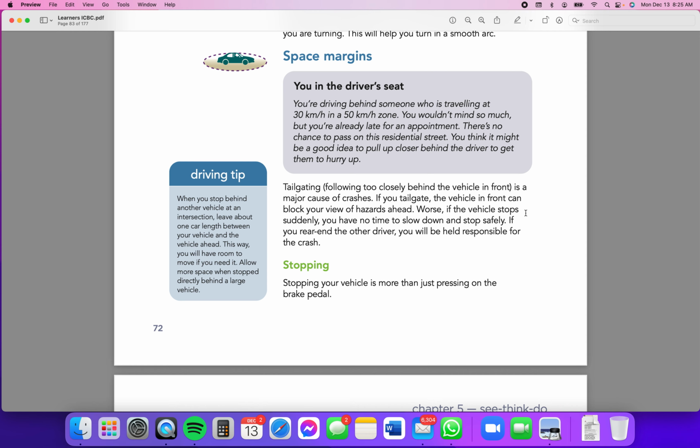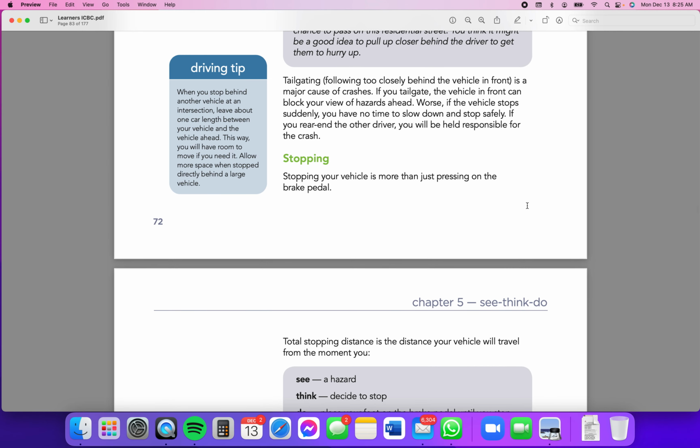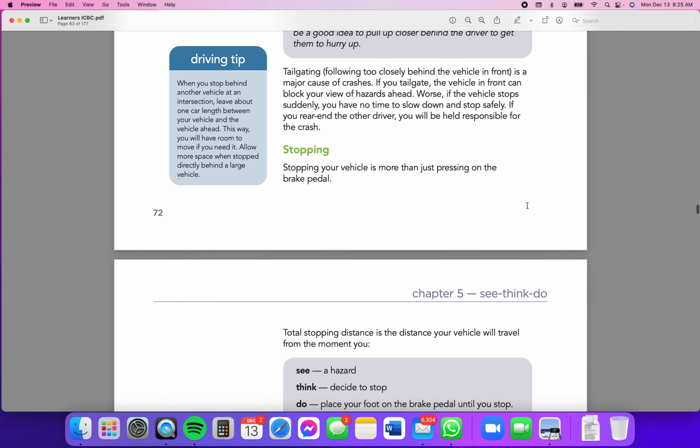Some people as well, if you're going to tailgate them, they'll do what's called a brake check. That's where they slam on their brakes to show you that they think that you're following too closely. As a new driver, that's not something you want to experience because you're not going to be prepared for that. And it's quite scary just in general. So tailgating, never the answer. You can always turn and go a different way as well, right?